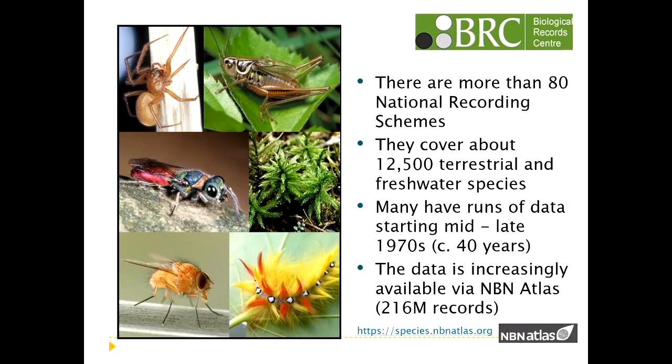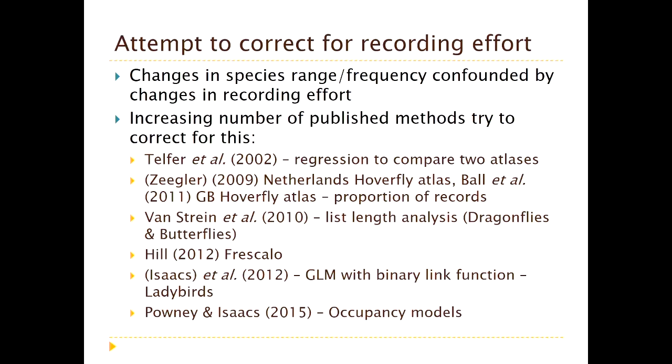Organised recording really kicked off in the 1970s. There was a big push to establish schemes and so on. And the data is increasingly available. The NBN Gateway, now the NBN Atlas, makes this readily available. And it's up to 216 million records now on there. So you can get hold of this data. The big problem in using it to try and look at changes is, are you actually looking at the change in species, or are you looking at the changes in recording effort?